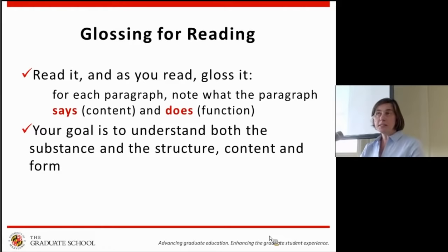It's a pretty simple and straightforward process, and it helps you understand the rhetorical conventions and the linguistic conventions of the field, as well as understanding the content, right? So for every paragraph, or you could do this for every section, every page, whatever kind of chunk you need, you want to make yourself a quick gloss, a quick note to the side on a post-it, on a comment frame on your PDF, with your pencil, however it works. A quick note about what the paragraph is saying, a sentence-long summary, and also a comment about what it's doing, what its function is within the article.